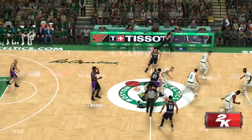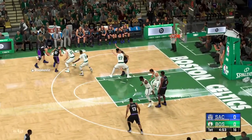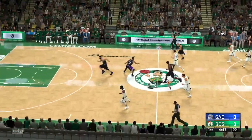So Sacramento will get the first possession. Now Sacramento's starting five. Mike Bibby out there with Christie. Then there's Stojakovic. Then it's Weber. And it's Divac in at the center, filling out the middle.